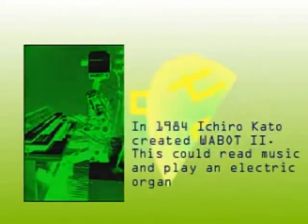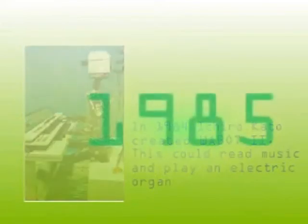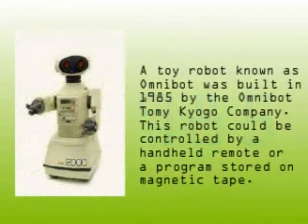In 1984, Ichiro Kato created WABOT-2. This could read music and played an electric organ. A toy robot known as Omnibot was built in 1985 by the Omnibot Tomy Kyogo Company. This robot could be controlled by a handheld remote or a program stored on magnetic tape.